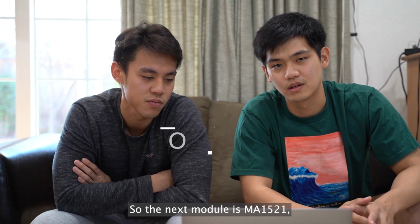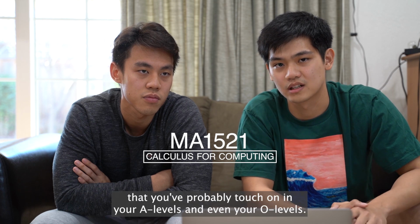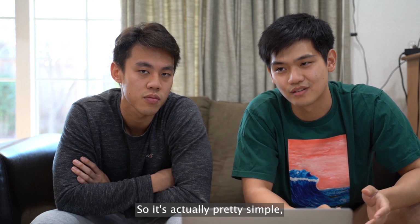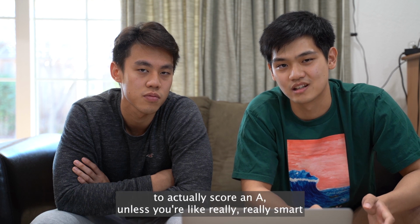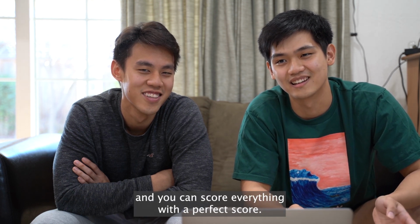So the next module is MA1521. It's linear algebra. It's actually just basic algebra that you probably touched on in your A levels and even your O levels. So it's actually pretty simple, but sometimes there'll be some twists and turns, and this module is actually heavily bell curved. It'll be very hard for any individual to actually score an A unless you're really smart and you can score everything with a perfect score.